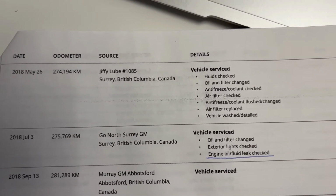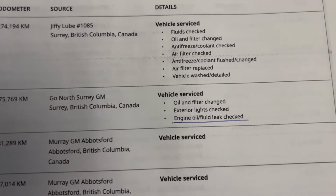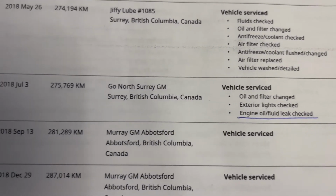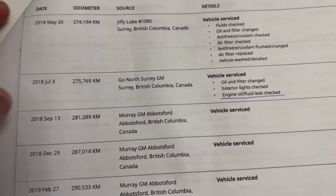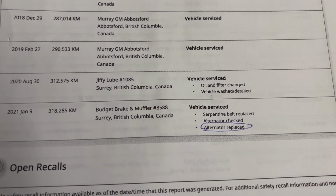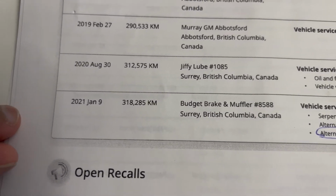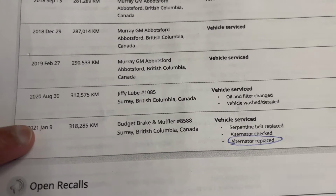So in 2018 is when the owner started noticing the fluid leak, it looks like. Here it says engine oil leak, so it could very well be that instead of the differential leak that I was talking about. And in 2021 it looks like the alternator got replaced, and that's the end of the records. This vehicle was parked from January to November until it was bought by us.